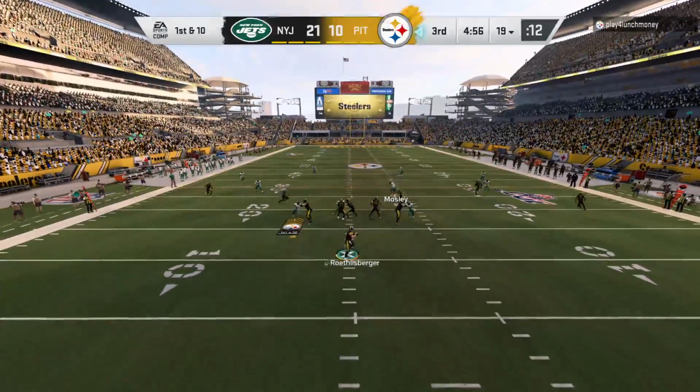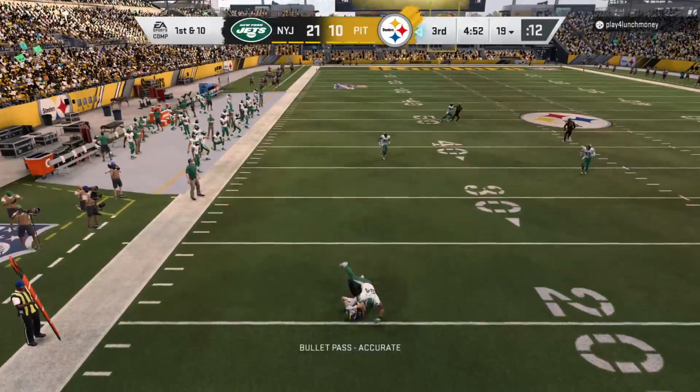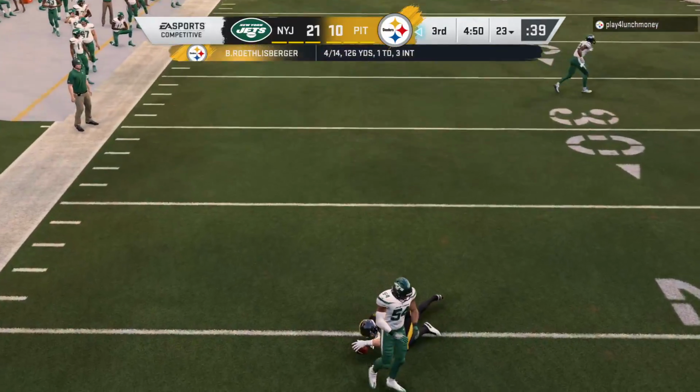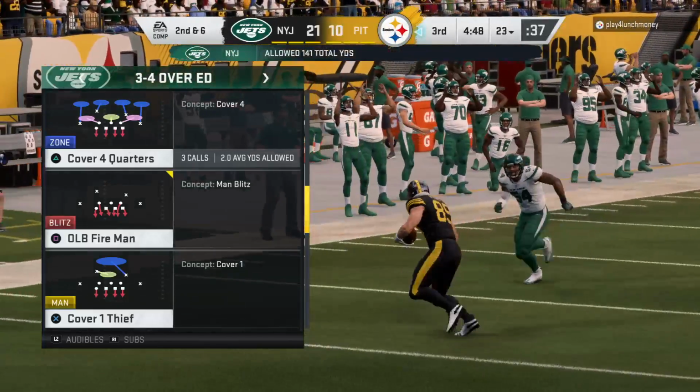Flag and turn. Now it's Roethlisberger. On the left side, it's McDonald. Down he goes at the 23, a pickup of 4. That throw good for 4.